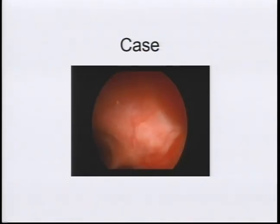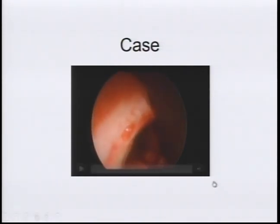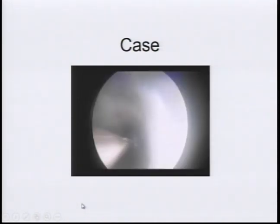There's some more to this. And then you can see that the distal left is now open, and you can see the upper and lower left side lobes more open after that tumor was removed. And then right here we're deploying a stent in place.